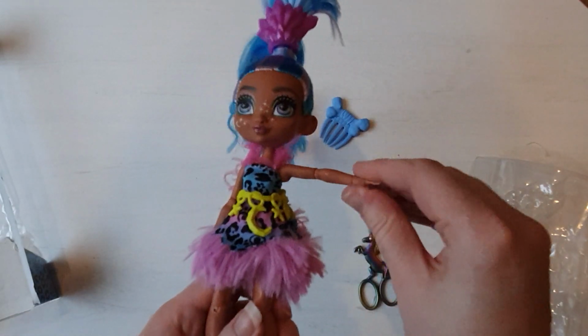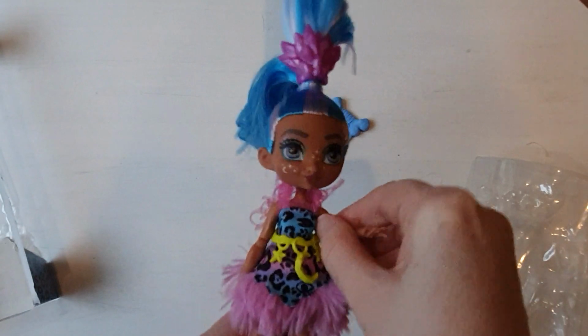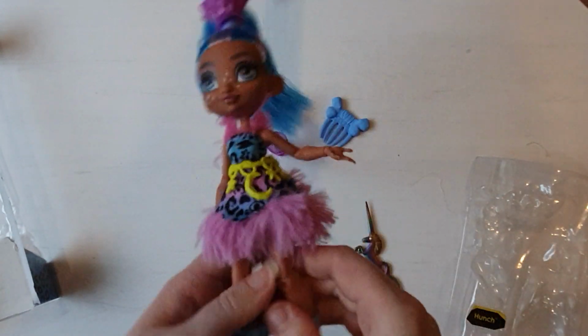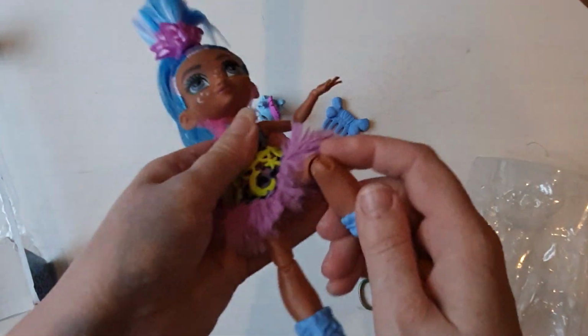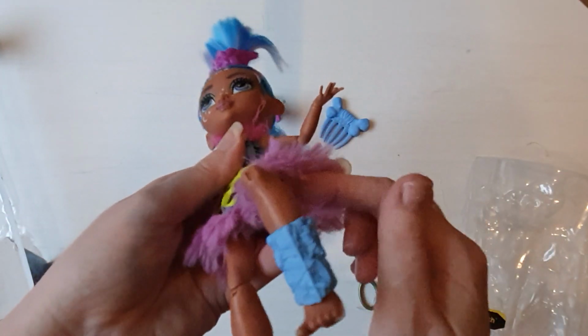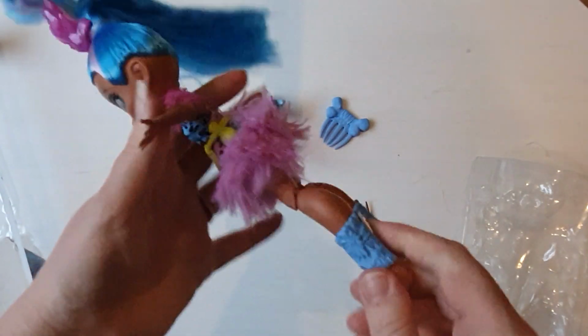And I love the fact that her arms and hands, you can turn all the way around. Her arm sockets, her shoulder sockets. And I'm gonna say it's probably the same with her feet. Yep, her legs go up. They're a little tiny bit stiff at the hips, but at the moment, because she is new out of the box. And then do her feet? No, her feet don't, but you can take these bits off.